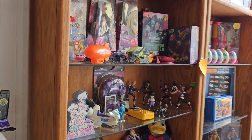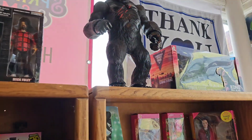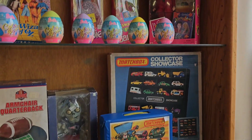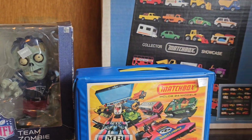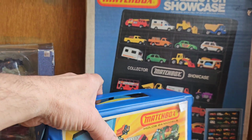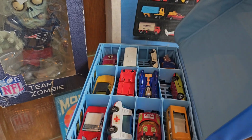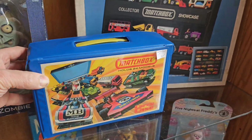Let's see what's over here. There's a King Kong. Looks like the one we just saw. The zombie NFL team. Matchbox. Vintage Matchbox case. It feels like there's a bunch of cars in it. Yeah, look at that. That's pretty cool. All that for 30 bucks, not bad.